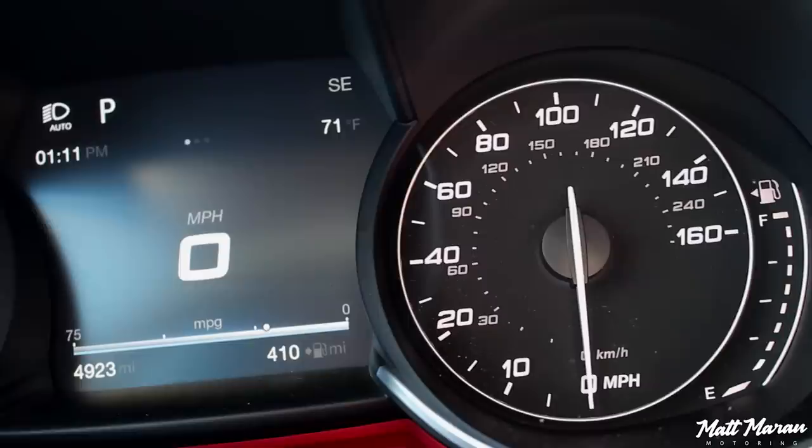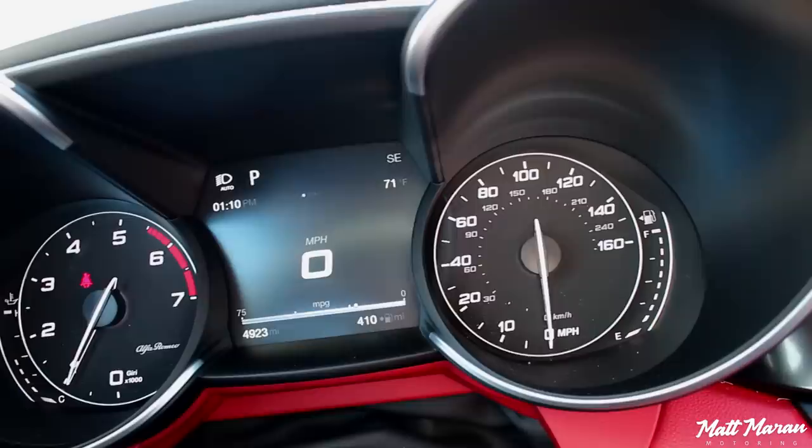No performance metrics, but it does look good. It's a high resolution screen. And the gauges, I just love the fonts on them. And so overall, although it doesn't have a lot of features, it's very attractive. It has all the basics that you need, and overall really good.